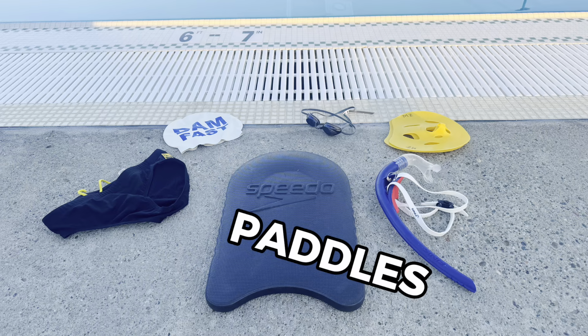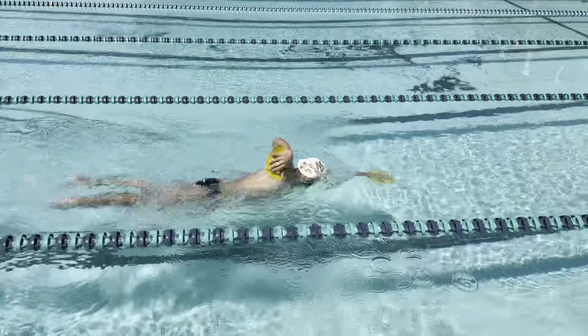Moving on to paddles, there are tons of different styles and brands for you to choose from. When I choose my paddles, I like to look for something that's going to help me with my technique. So the two paddle styles I've been using lately are the Finis Manta paddles and the Speedo Preflex paddles. Now lately I've been using the Finis Manta ones. I like them because they help me with my early vertical forearm and the size feels good to me.